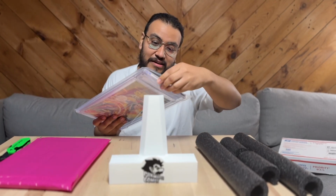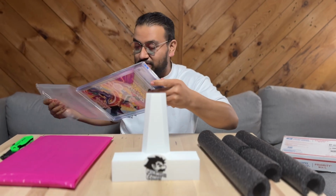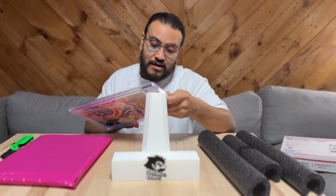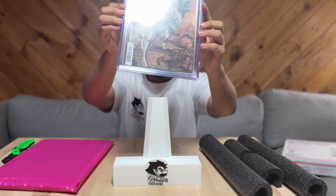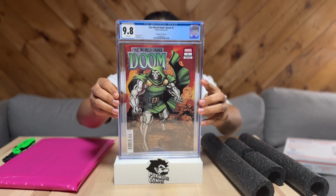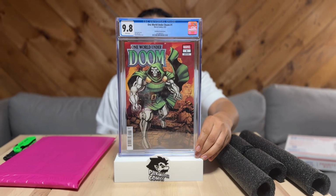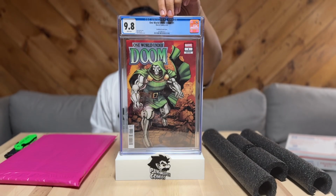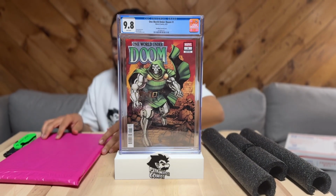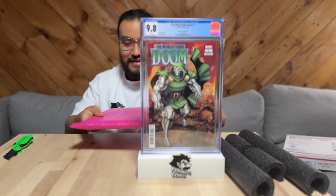Alright. We got a 9.8, one of the most recent comics that actually got released, the Doctor Doom One World Under Doom issue number 1. Pretty cool. I'll let you guys look into that while I go ahead and open up the next one.